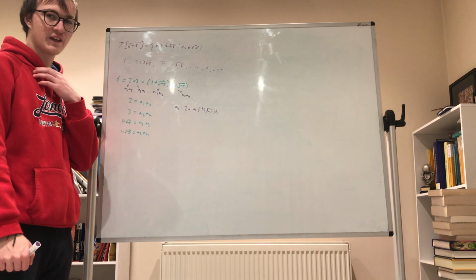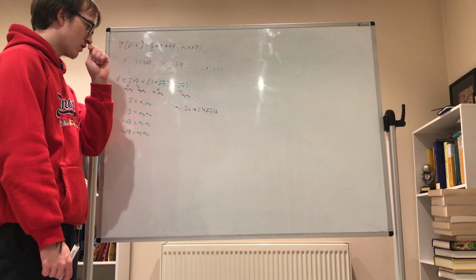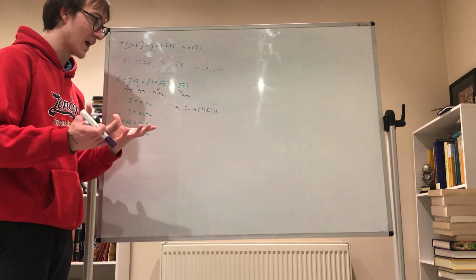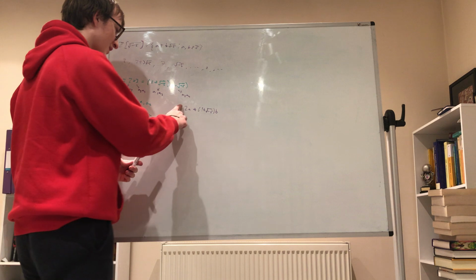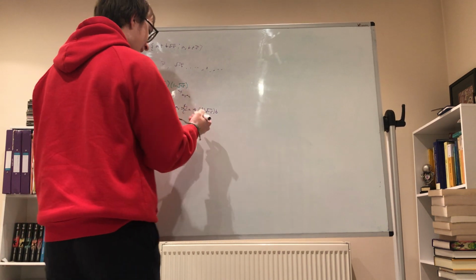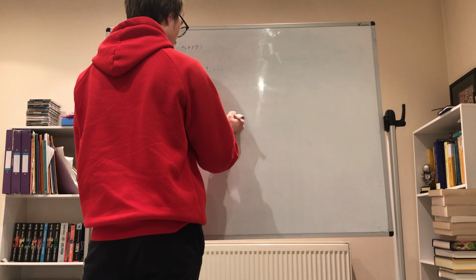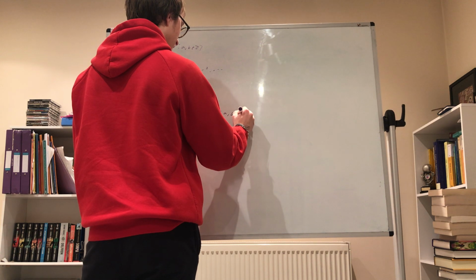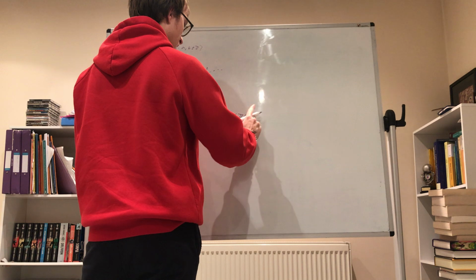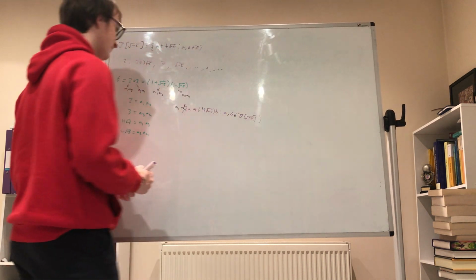And what Dedekind's key insight was: let's not consider A1 as a number. Let's consider it as a set. And indeed, we'll consider it to be the set of all elements of the form 2A plus (1 plus root minus 5)b, where A and B are elements of the integers adjoin root minus 5.